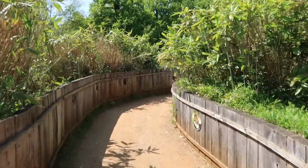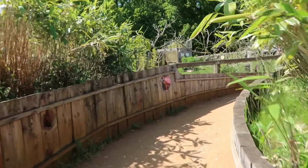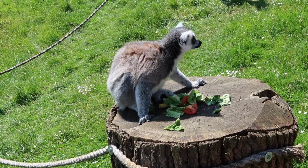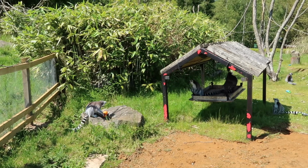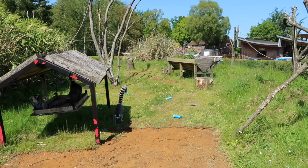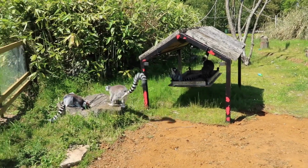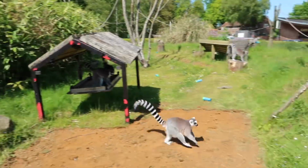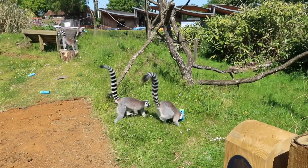Let's see if we can walk around here without getting pounced on or pooped on, as we are in with the lemurs. Does anyone know the collective noun for a group of jumping lemurs? I certainly don't. They're quite cute, cuddly, and they bounce. Just watch your back, sir. We might get a lemur trying to jump over you. That's fine.